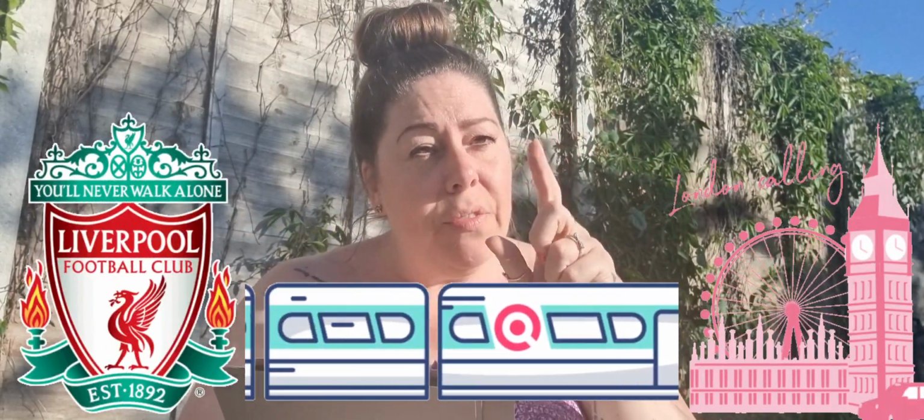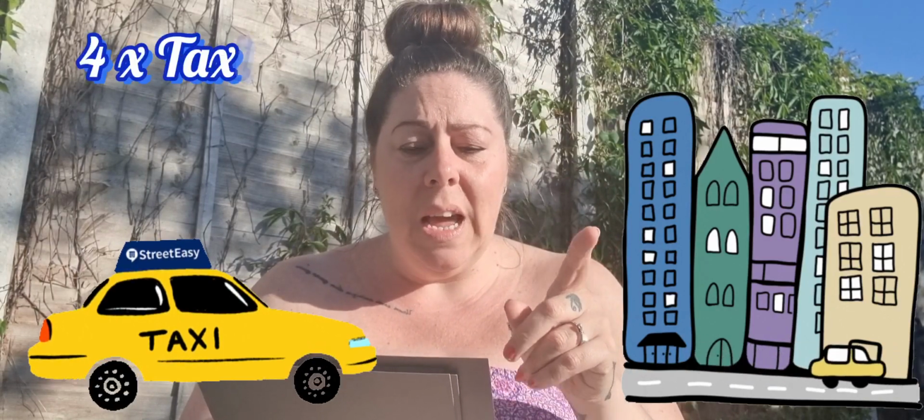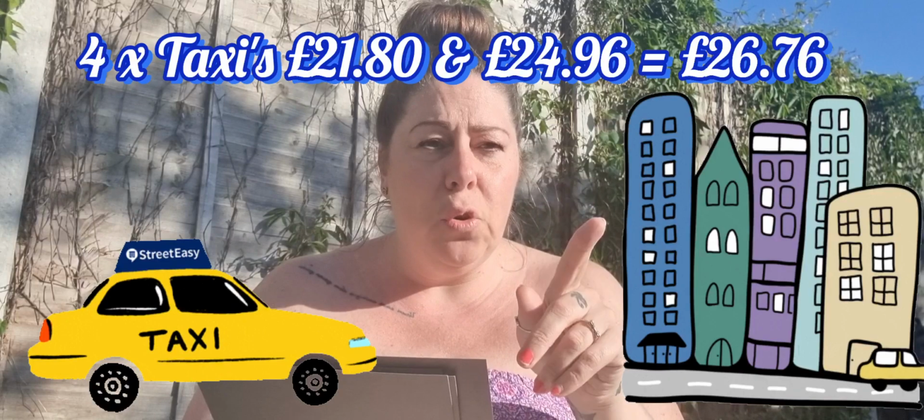Train travel from Lime Street to London Euston, return for me and Luna was £109.33. Then we got a taxi from our house to Liverpool, and then from London Euston to the Hard Rock Hotel, and then coming home on the return journey we got a taxi from the hotel to the train station, and then again from Liverpool Lime Street to our home. So that was four taxis in total. The 2 taxis in Liverpool were £21.80, and the 2 taxis in London were £24.96.